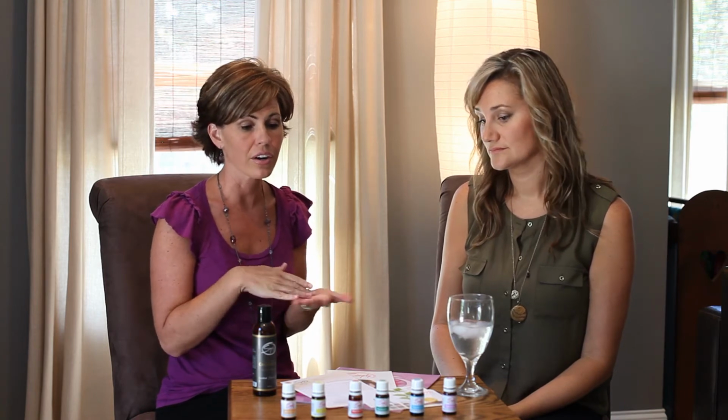Peppermint's also good for tummy issues. So you can use it, again, with a carrier, applied straight to the tummy for nausea, vomiting. Well, probably not vomiting. For vomiting, you'd want to use Slenderize. But for diarrhea, indigestion, any kind of tummy issue like that.